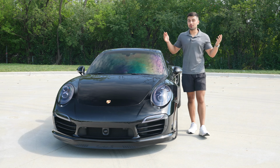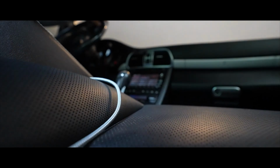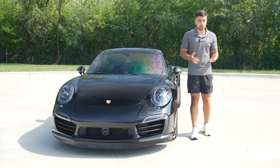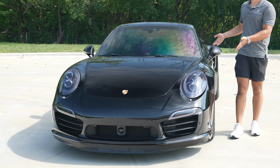And then once again, one day I came across a 997.2 Turbo S that needed a little bit of love. That was one over in Georgia. And as much as I wanted to buy one of these, I ended up buying that car instead because I felt it had a ton of room for me to add value to it, to make some cool content with it, and slowly work up to one of these.